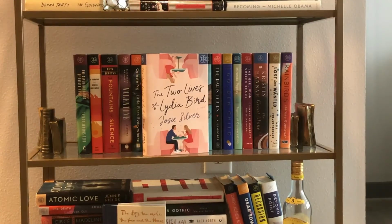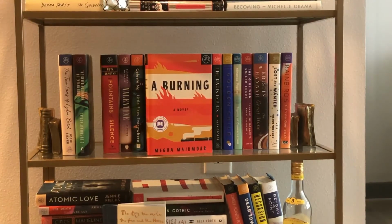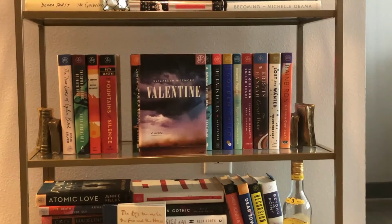The Two Lives of Lydia Bird by Josie Silver. The Seven Husbands of Evelyn Hugo by Taylor Jenkins Reid. A Burning by Megha Majumdar. The Fountains of Silence by Ruta Sepetys. Valentine by Elizabeth Wetmore.